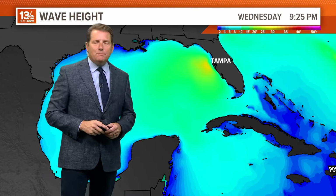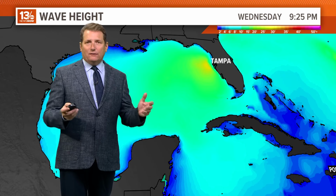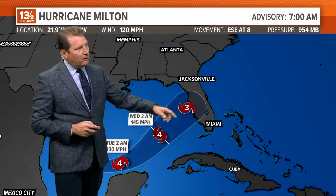We will, of course, keep you updated on this and all of the tropics throughout the season, but specifically, I want you to stay weather aware as Milton makes its run towards Florida as we go through the middle of the week, most likely making that landfall as a major hurricane Wednesday evening into early Thursday. We'll keep you updated.